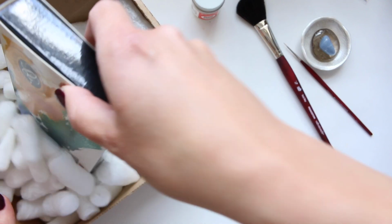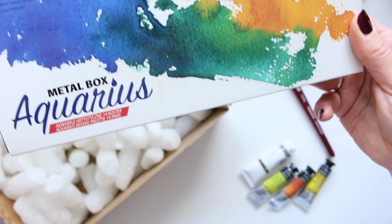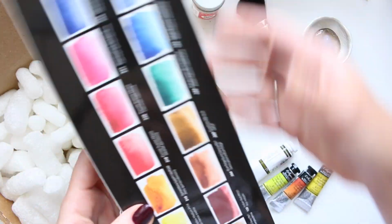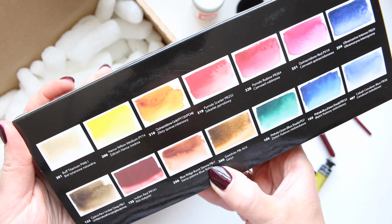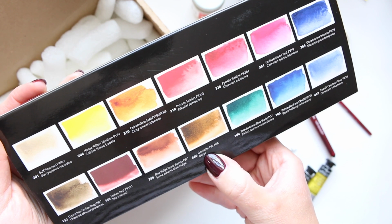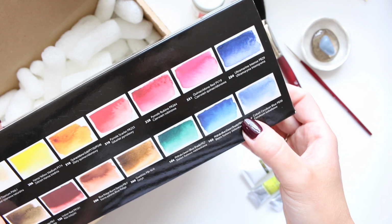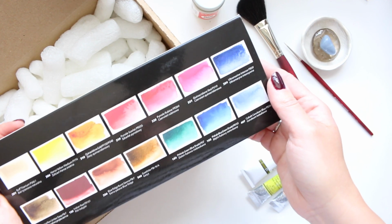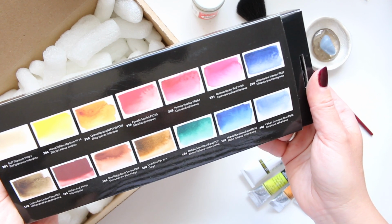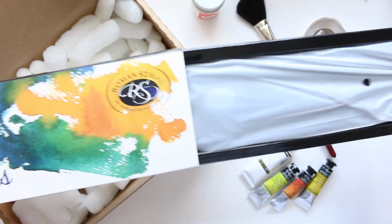So Roman Szmal, it's a metal box of their colors. So I wonder if the colors are actually new or if it's a set. Let me see if I can recognize any of the colors. So there's Goethite, Indian Red. Well, so far I'm sort of not recognizing these colors as being unique to this palette. I think these are the colors that they have, but it's within a palette now.